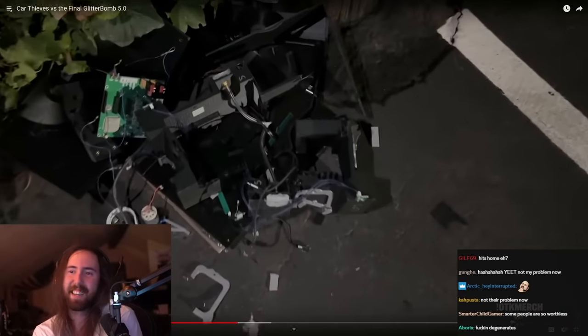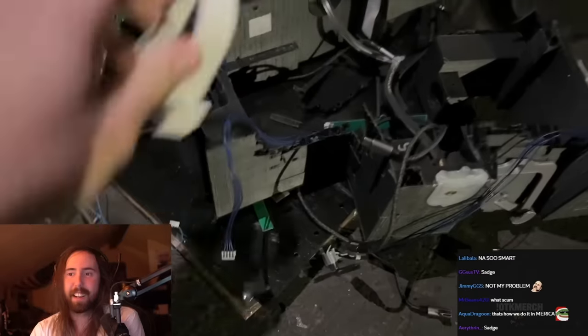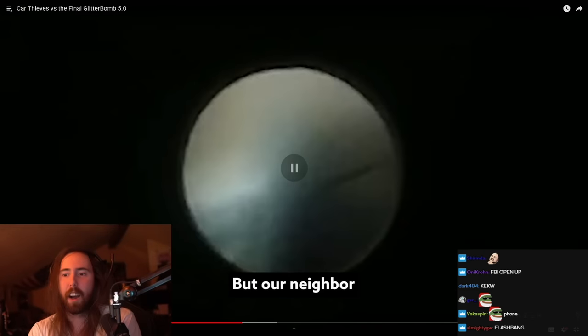When we retrieved this next box, it was completely destroyed and the phones were gone. But thanks to those blazing T-Mobile networks... Am I not surprised the phones are gone? We're able to recover the following footage from the cloud.